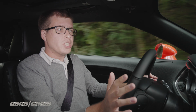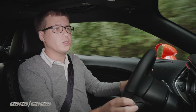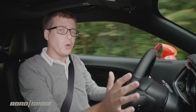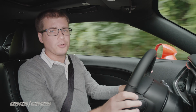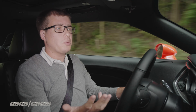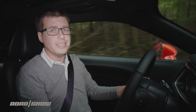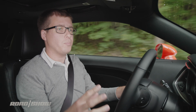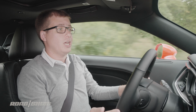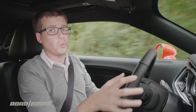Pricing for the 2019 Challenger starts at about $29,000, but getting into these higher performance models is obviously more expensive. This RT Scat Pack Widebody with a couple of options has an as-tested price of $55,000. I still think that's a pretty good horsepower per dollar ratio, but if you're looking for something a little more affordable, you can get into this 6.4 litre engine if you've picked the regular RT Scat Pack. That one's only about $40,000. And if you're just looking to go fast and not necessarily hit the track all the time, I think that's probably the one to go for.